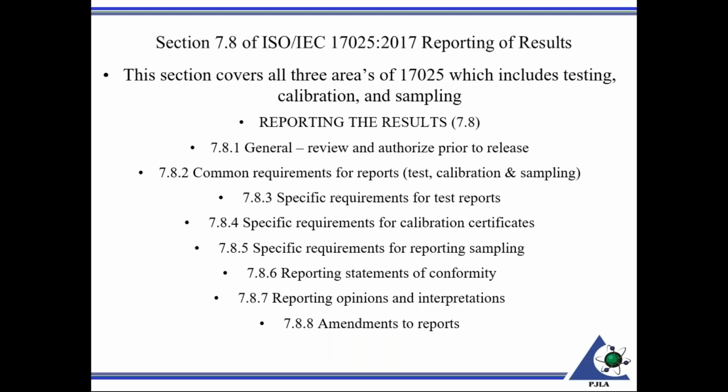17025 is, of course, for calibration, testing, and sampling organizations. 7.8, reporting the results, is broken down into various sections that I list there. We have common requirements related to all three organizations. Then there are specific ones related to testing, calibration, and sampling. And then overall requirements concerning making statements of conformity, opinions, and amending your reports.